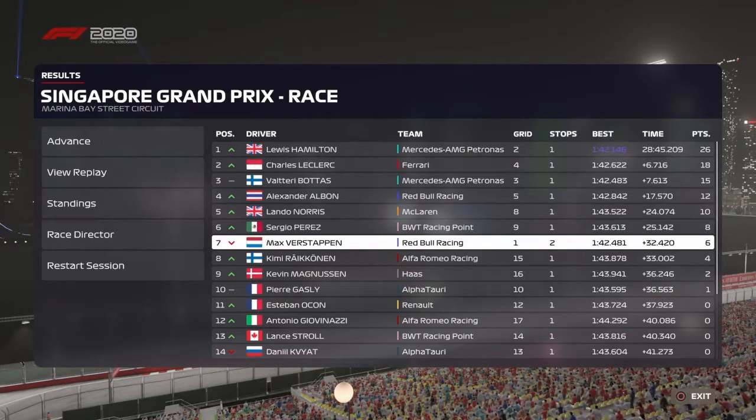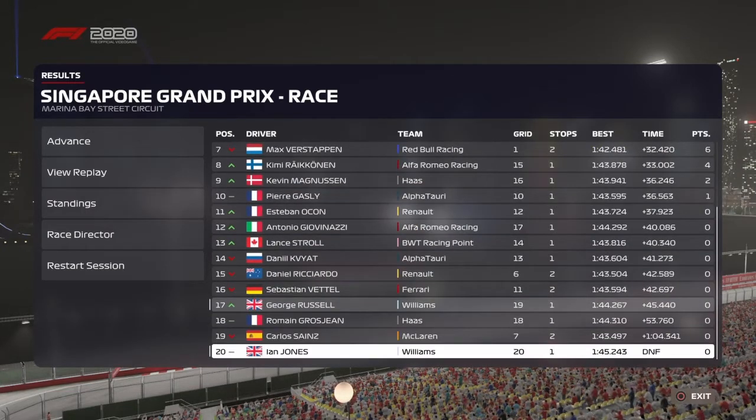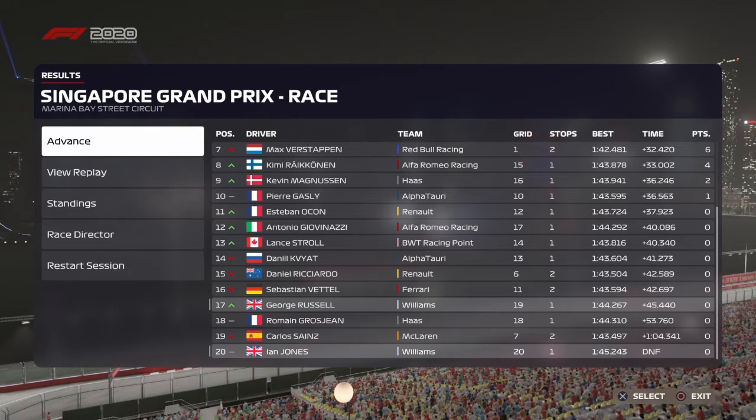So here we have confirmation, guys. Lewis Hamilton wins the Grand Prix ahead of Charles Leclerc and Valtteri Bottas. And at the back here, as you can see, we did not finish the race, which was very disappointing. We never really recovered after the bad start that we had. And after we were spun and got damaged by Carlos Sainz, we never really recovered from that. And then I locked up too late going into a corner, clipped the wall and our wheel came off, so we had to retire from the race.